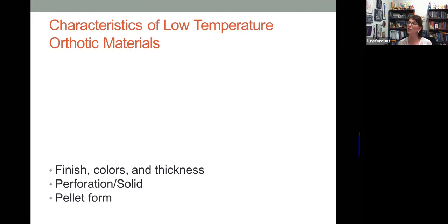I wouldn't necessarily put a super thick material on, say, an older adult with very thin skin that doesn't need a lot of stabilizing force, because that might be an irritation, or it might be too heavy for that older adult. But I may choose a thicker material for, say, someone who has cerebral palsy and has an increase in tone, because I might want something thicker.